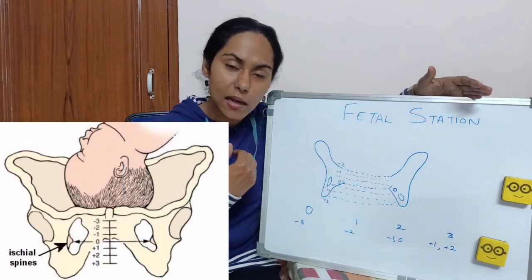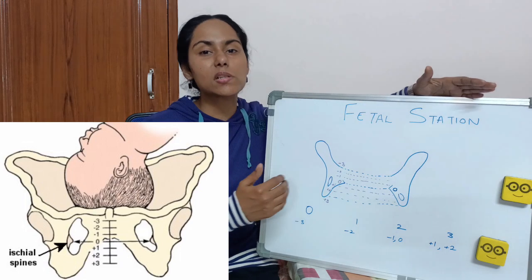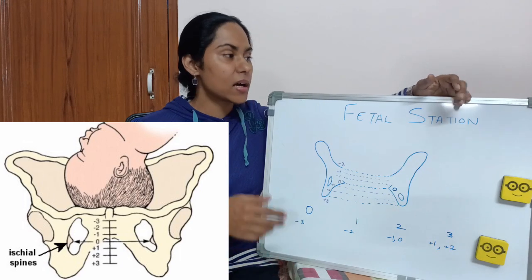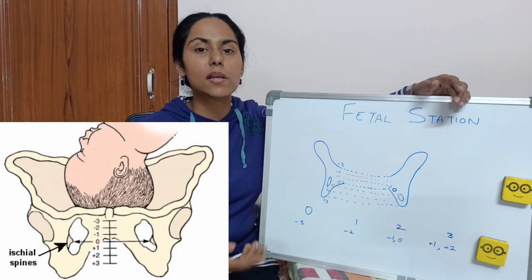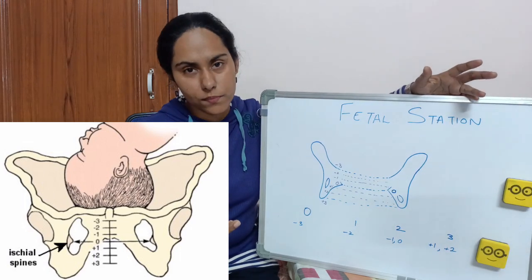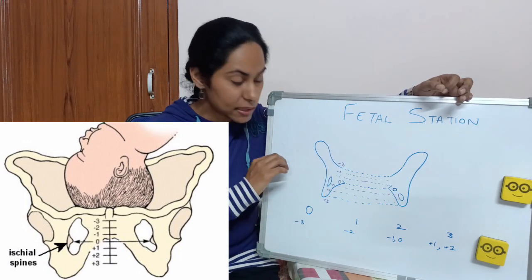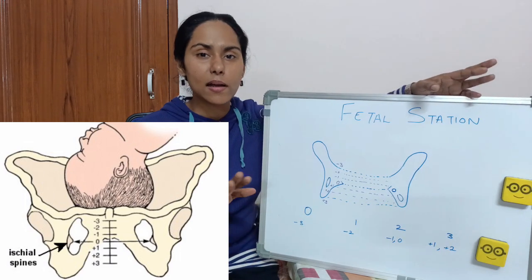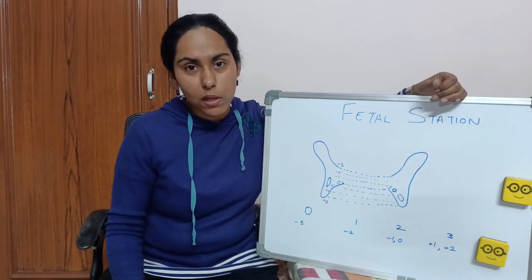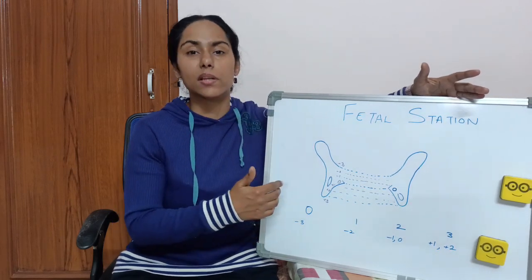The ischial spines were the same. Ischial spines are considered as the midline between the pelvic inlet and the pelvic outlet. So we give the ischial spines as station 0. Then we divide the upper part above the ischial spine and the lower part below the ischial spine into 3 equal parts, right? Which means that the stations used to vary between -3 to +3. These are not exactly 1 centimeter apart, which was given later on by ACOG. So ACOG has a different kind of fetal station determination.